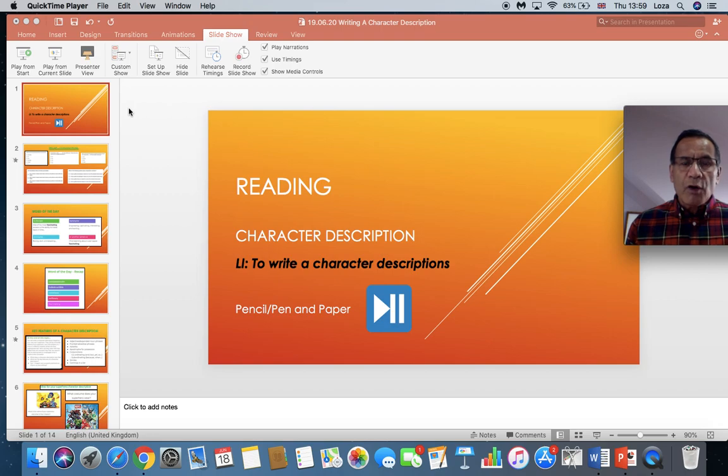Now, through the whole week, you've been reading different paragraphs about superheroes like Spider-Man and Wonder Woman. So today it's your turn to start planning and then writing your own character description.